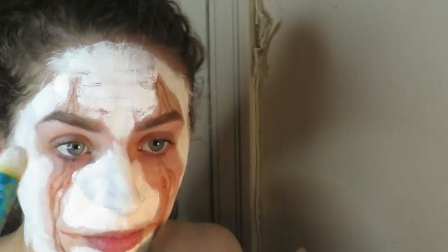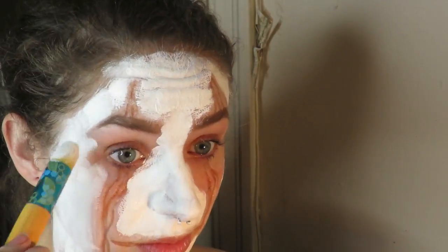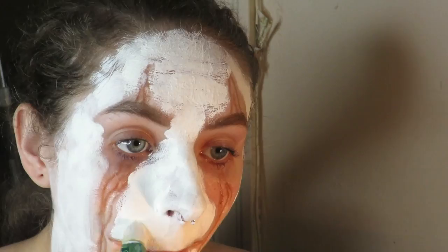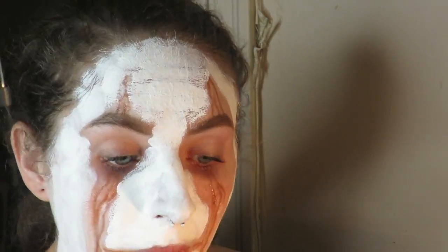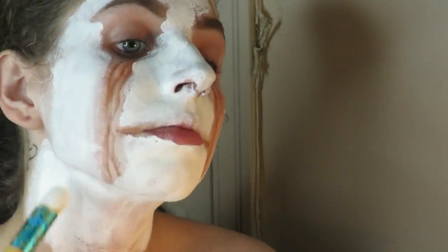Going back and forth between adding white down and taking a cotton square with some water on it and roughing the texture up a little bit makes it look just a little bit messier once again. Going down on my neck.